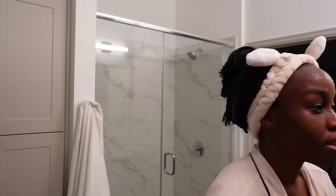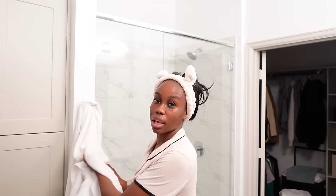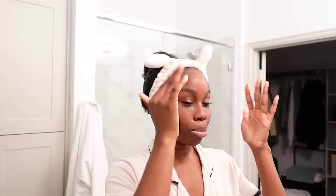Wow. Yeah, y'all. This, I think, is going to be my new go-to for the days that I wear makeup and I need to remove it and get a deep clean. My pores, my skin is so soft, and it's because there's the little micro exfoliants. Let me get a paper towel to wipe my face off.